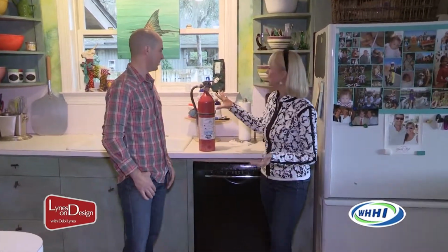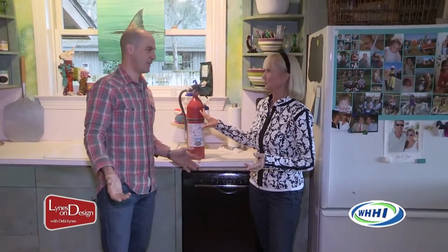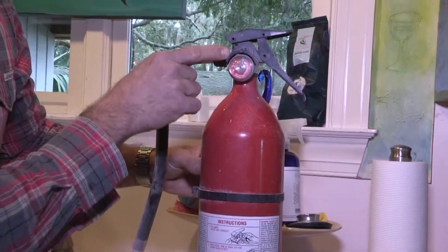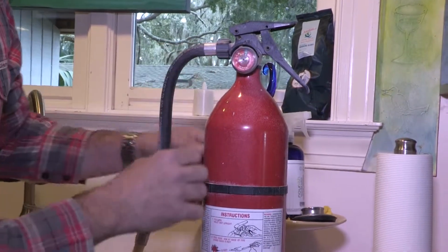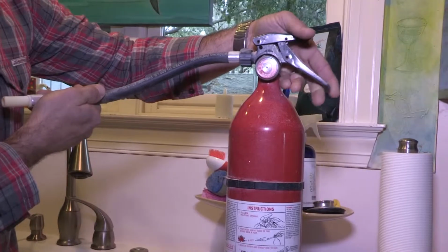Can you talk us through how you use one of these? Sure. Having said that, I don't work for the fire department. I'm just a carpenter, but I have shot off one of these before. Usually there's a pin. You have to take out a pin, and then you point this hose and pull this little lever. And off she goes. We had fire extinguisher everywhere. That was a lot of fun.